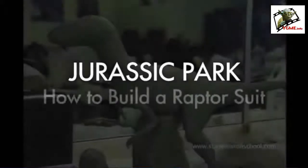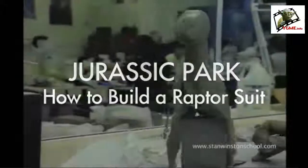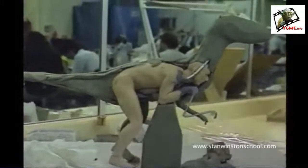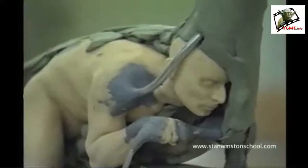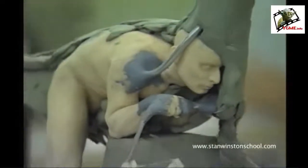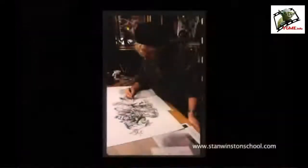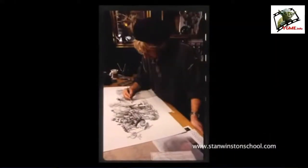So what we're looking at here is a 1/5 scale model to test the proof of concept of putting a man inside of a raptor suit. And the man that you're seeing right now is a model of me, John Rosengrant. I was inside the raptor costume along with Mark Crash McCreary. He was in another raptor.